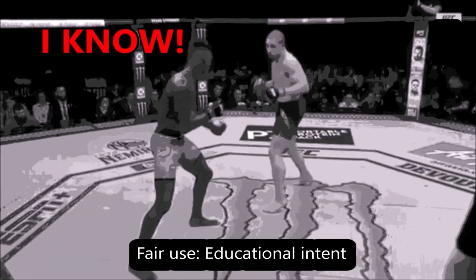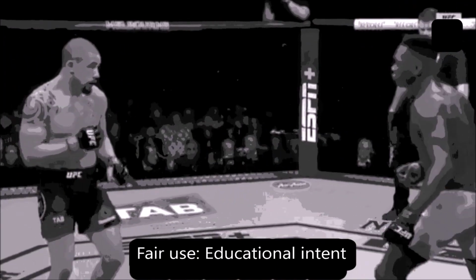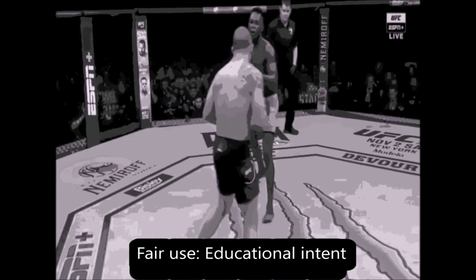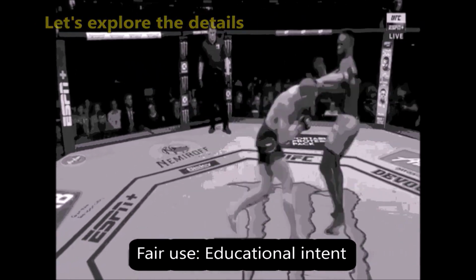I know, as crazy as that sounds, Rob actually had some merit in what he was saying. Rob did make some mistakes, but he also had a lot of effective things that he was doing in the first fight that proved to be useful in the rematch as well. However, he doesn't get a lot of recognition for this, so let's explore those details.